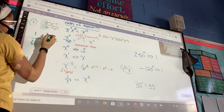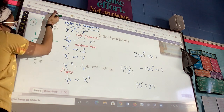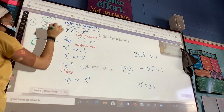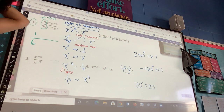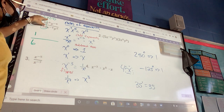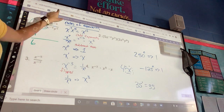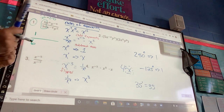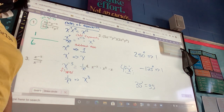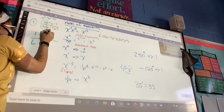So my x's, I have x to the 6, and this is division, so it's going to be subtract that fourth. So I'm going to say that again. I have x to the 6. I'm going to subtract that bottom exponent, which is a negative 4. But a negative and a negative make a what? Positive. So I have 6 plus 4, which is? 10. So I have x to the power of 10.